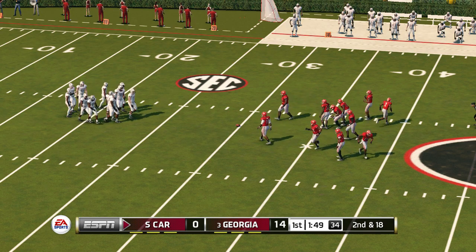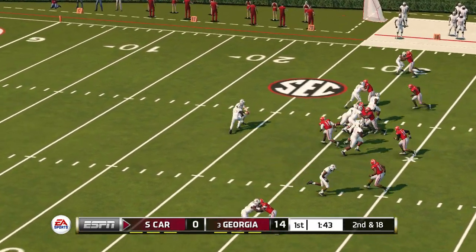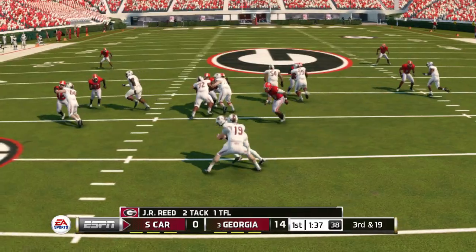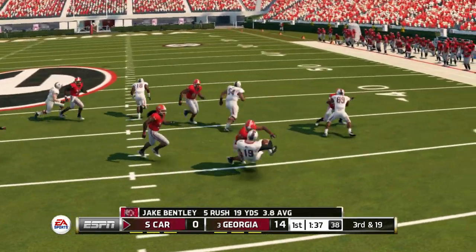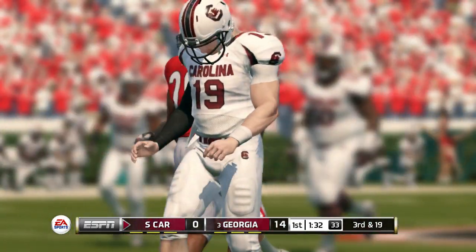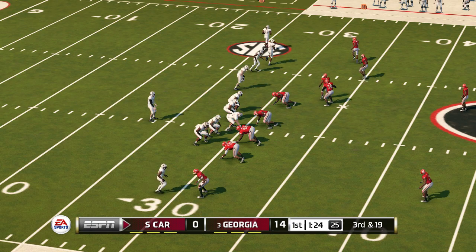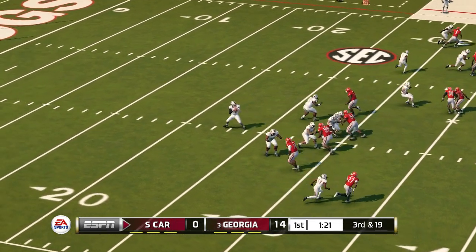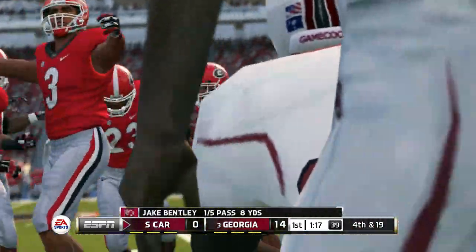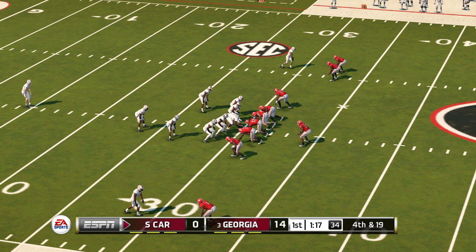They find themselves in a hole here after that sack. It's second and long. He fights forward to about the 30. Guys will be out in the pattern as they're in the shotgun. He throws a dart to the left. Schmidt was the intended receiver on the play, and that will make it fourth down. The defense held their ground on that play. The quarterback just wasn't able to find any open receivers.